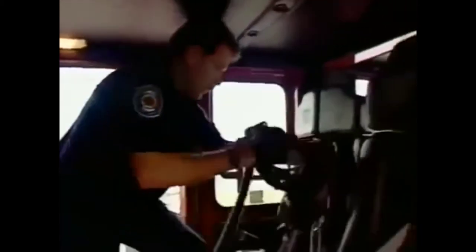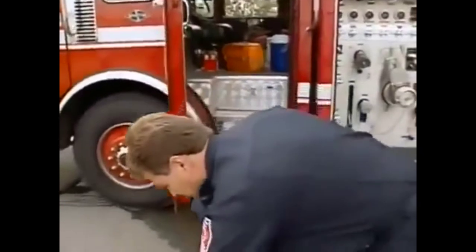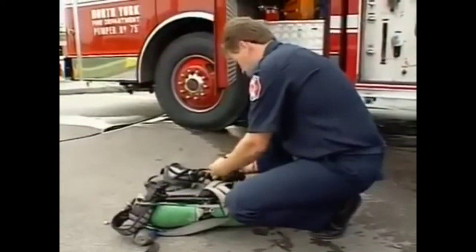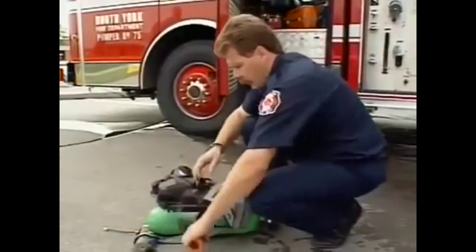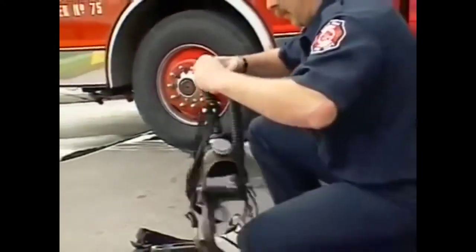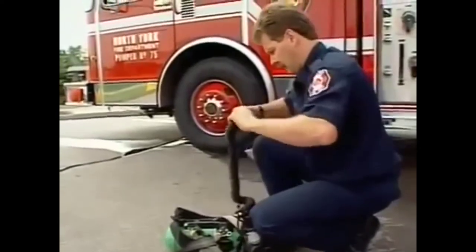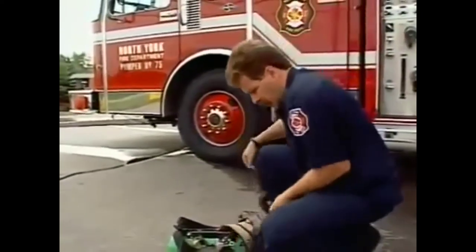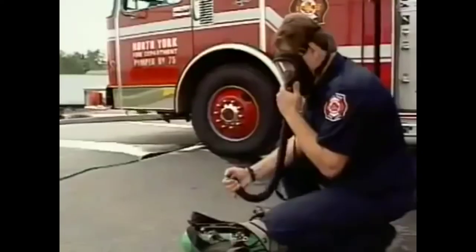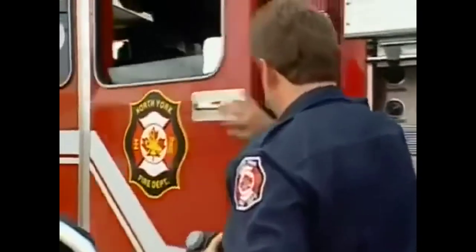Hey! There's Mark! He's going to check the oxygen tank and mask. The firemen wear these tanks on their backs when they go inside a burning building. It helps them breathe when they're in a room filled with smoke. It's very important that the hose has no leaks. Yep, everything seems fine.